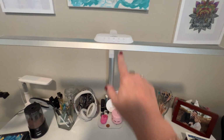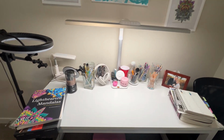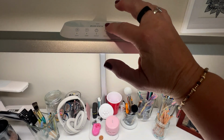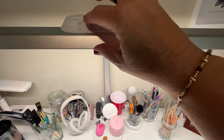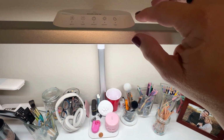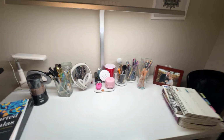So here is this work light. Look at how nice this is. It really just lights up that space, and I just love it. And it's got different light settings. You can control the brightness here just by tapping that. And then you can set the temperature to make it warmer or cooler or both. There's a timer and an auto setting, it'll do auto brightness depending on the ambient light in the room.